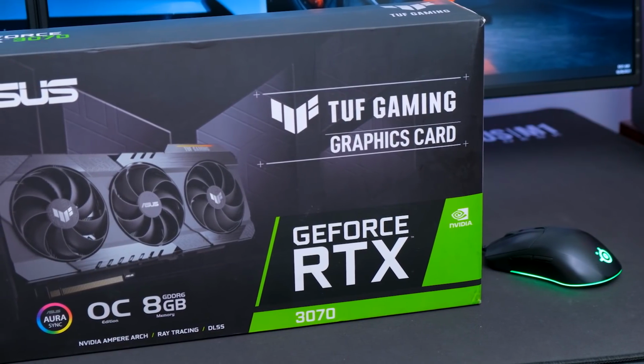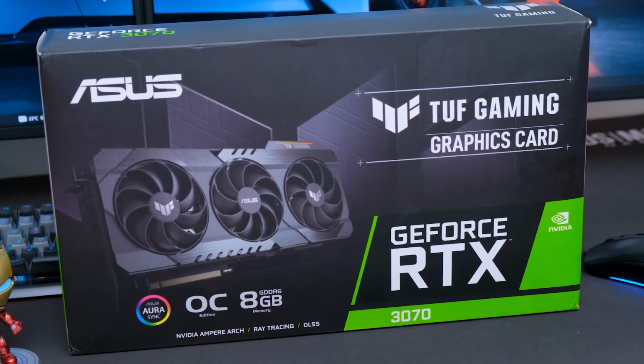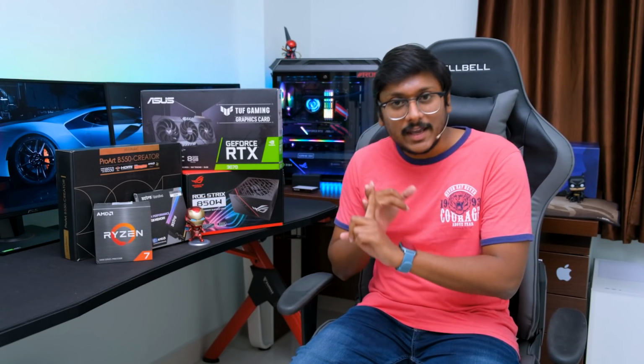That will greatly boost your performance, guys. So that is what I can say. Right now I'm using the 3070 because, as I've told you, this is an all-rounder PC build, so you can do anything. Great for work purposes, great for gaming also. You can play at 1440p comfortably on it, and it can handle any task, guys. So that was about the GPU.